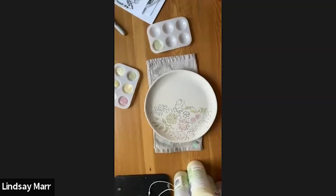Yeah, you could absolutely do a darker color or even a lighter color or just a background color.